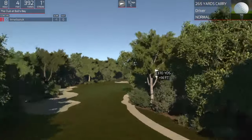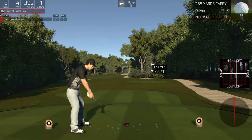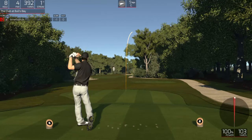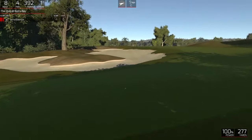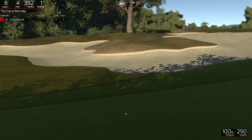I should be able to get over this tree. I want to try and get into that area on the right hand side there, but I need to be really careful here. I've got the wind. Oh no, it carried the tree, and it's going to bounce into the fairway. Is it going to run out the other side? No, it's not. I think I was fortunate on a lot of counts there, a hell of a lot.